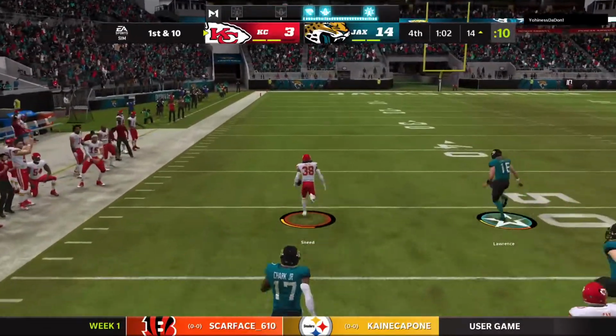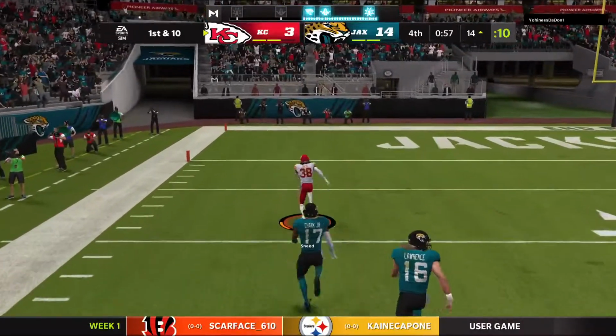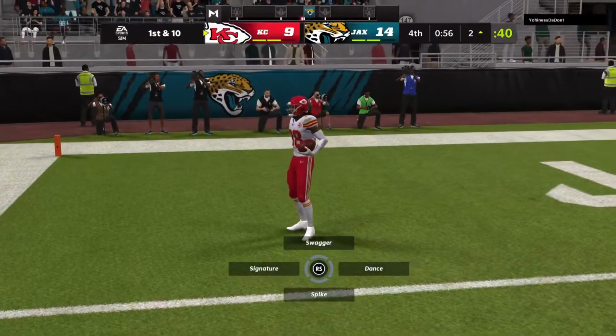Picked off by L'Jarius Sneed. And he's free going down the left side. It's a foot race. And he will take this one home. It's a touchdown.